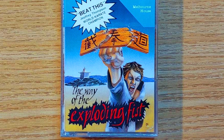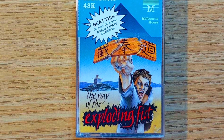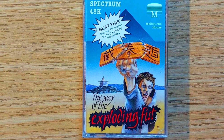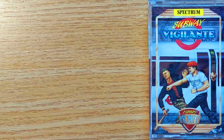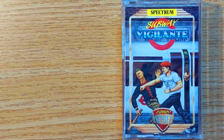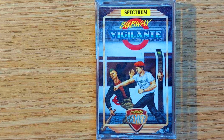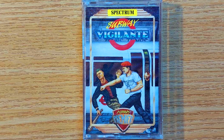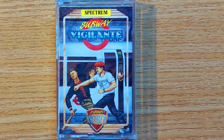able to execute all the moves required to defeat your opponent, and requires 100 times more technical skill than most of the other fighters that emerged at that time. And although I don't have much time for beat 'em ups and brawlers these days, games like Subway Vigilante transport me back to a time when I did love these games. And being able to clear out wave after wave of enemies was just one of the simple joys that you had back in the 80s, well, at least me anyway.